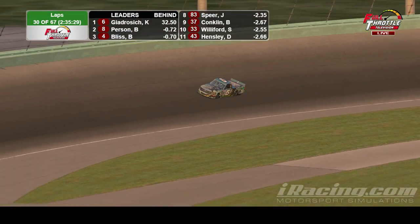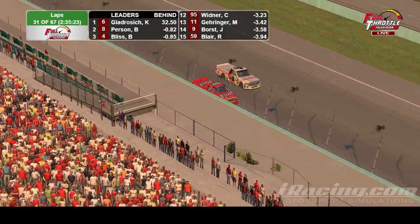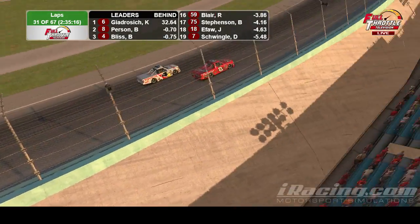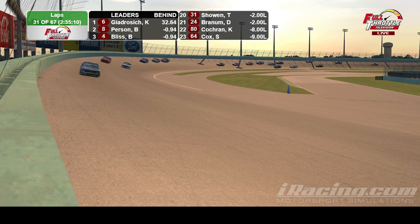Meanwhile, up front, Jodorsic has got a healthy lead, but now we've got a battle for second between our points leader Bliss and Bernard Person. Bliss looking awful strong early here, starting to move up through the field, trying to take second place from Person. Person also very strong, just hung around the top 4 or 5 the first run there.